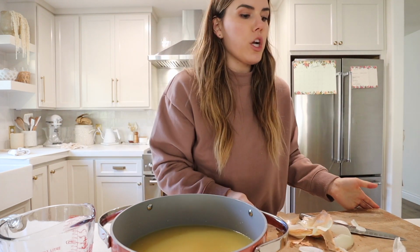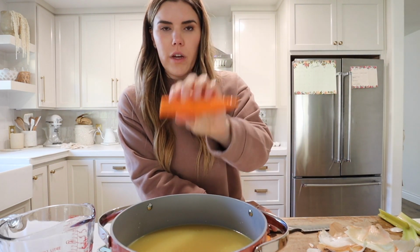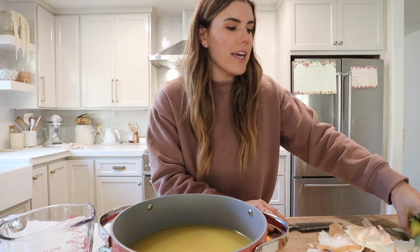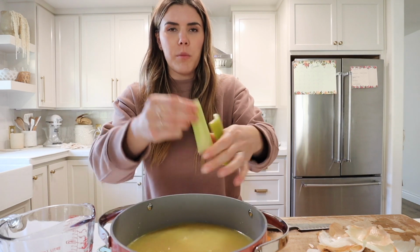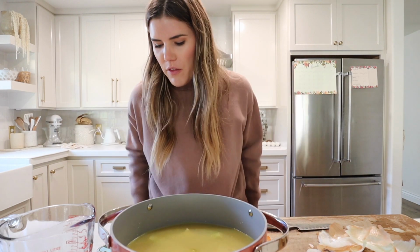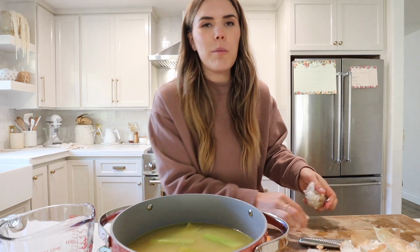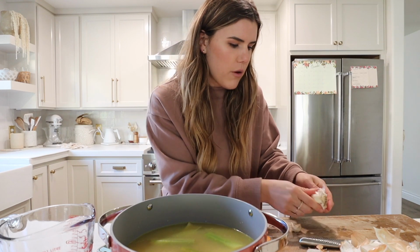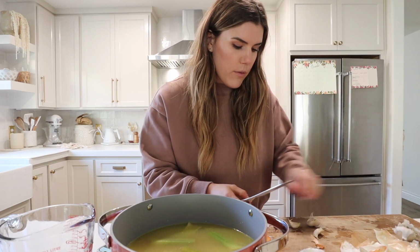That's it. And then we're going to grab 1 carrot and 2 stalks of celery, and that's it. Going to chop off the top and then pop it in. The whole carrot, just like that, so easy. And then you're going to do 2 stalks of celery. I just have them cut in half. They're already ready to go in the fridge. And then we're going to grab our garlic and do about 4 cloves, but the more the merrier. I love garlic, so sometimes I put 5 or 6 if I'm really feeling it.